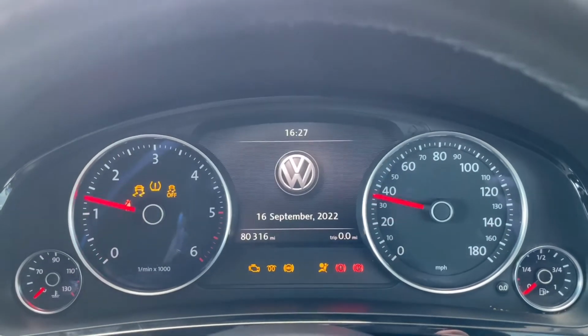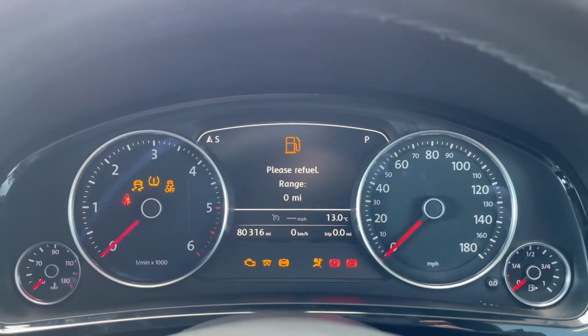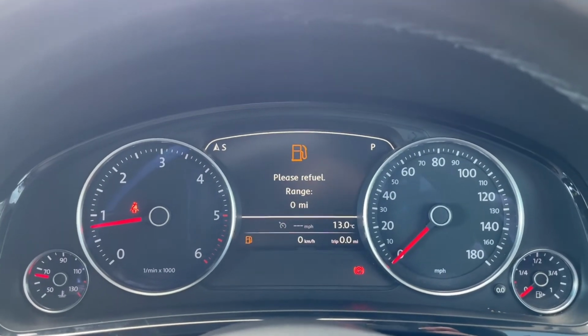Now, mileage shown is subject to test drives and or demonstration miles. You can also use your multifunction steering wheel to go through all the different screens available to best tailor the driving experience to the driver.